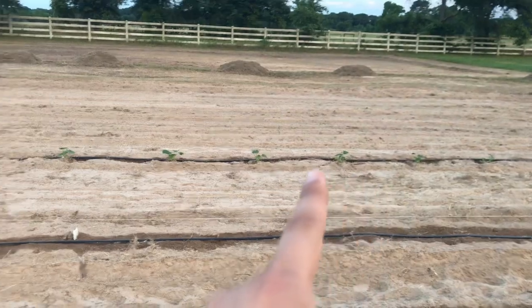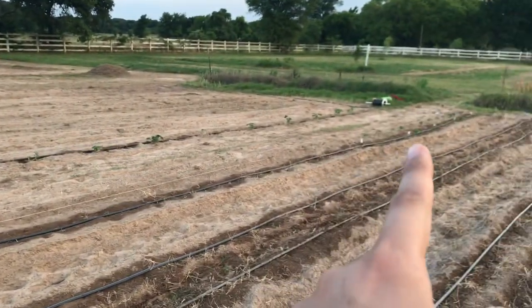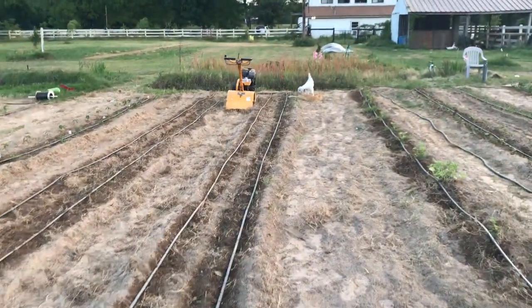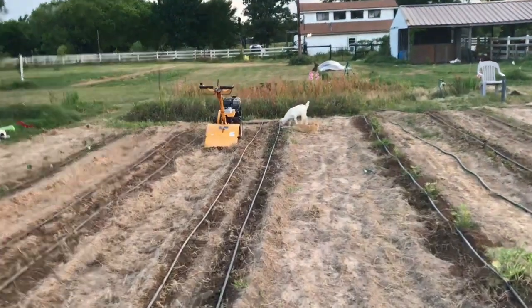And then you can see some squash back there and some peppers in the front of this row here. And then there's these two guys just lounging.